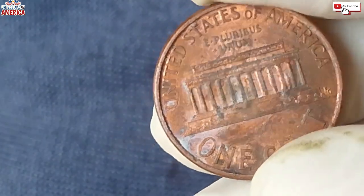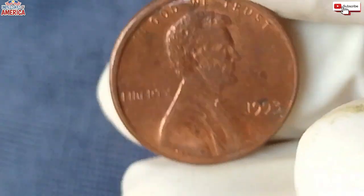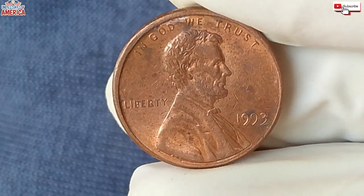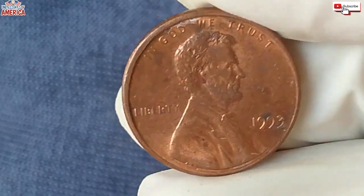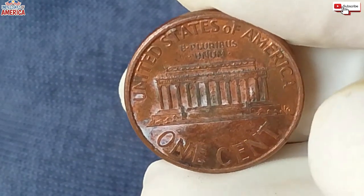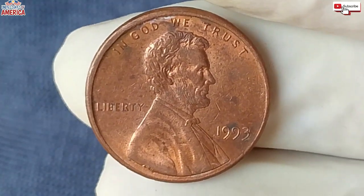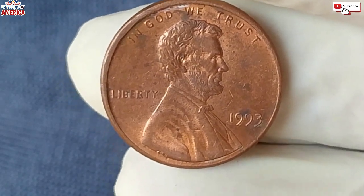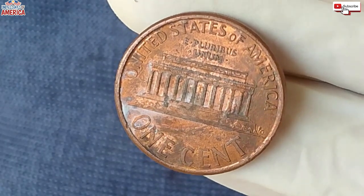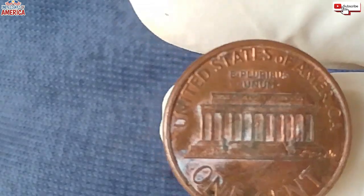As the excitement surrounding the 1993 mule penny grew, so did the intrigue and fascination with the world of coin collecting in general. What was once a hobby enjoyed by a small, dedicated group of enthusiasts began to gain more mainstream attention. The story of the 1993 mule penny wasn't just about a coin, it was about the beauty and allure of numismatics, the art of collecting coins, and the thrilling search for rare and unique pieces that might be hidden in everyday transactions.